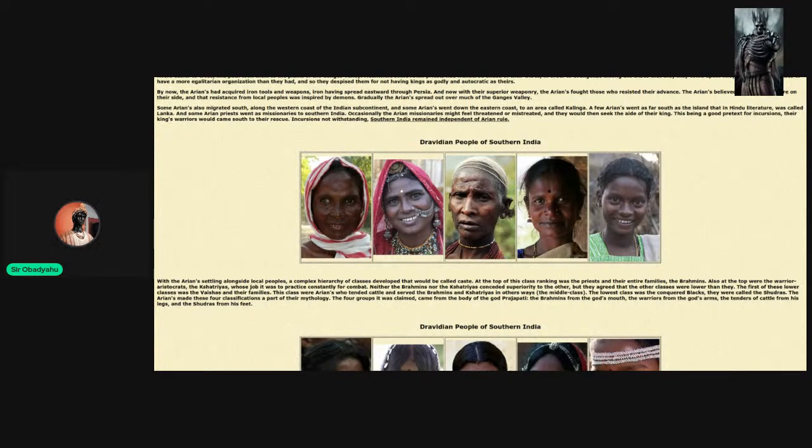With the Aryans settling alongside local peoples, a complex hierarchy of classes developed that would be called castes. See, a part of the caste system. At the top of this class ranking were priests and their entire families, the Brahmins. Also at the top were the warriors, aristocrats, the Kshatriyas, whose job was to practice constantly for combat. Neither the Brahmins nor the Kshatriyas conceded superiority to the other, but they agreed that the other classes were lower than they.